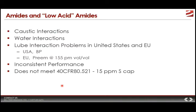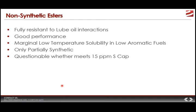The performance of them wasn't quite as consistent as they wanted, and they tended to have undesirable caustic interactions and interactions with water. So it doesn't sound like the best solution. And in addition to that, there was sulfur involved with those, so they did not meet the 15 part per million sulfur cap. So, this is a problem. Not really the most ideal solution. In fact, it seems like it's almost causing more problems than the dimer acids did.